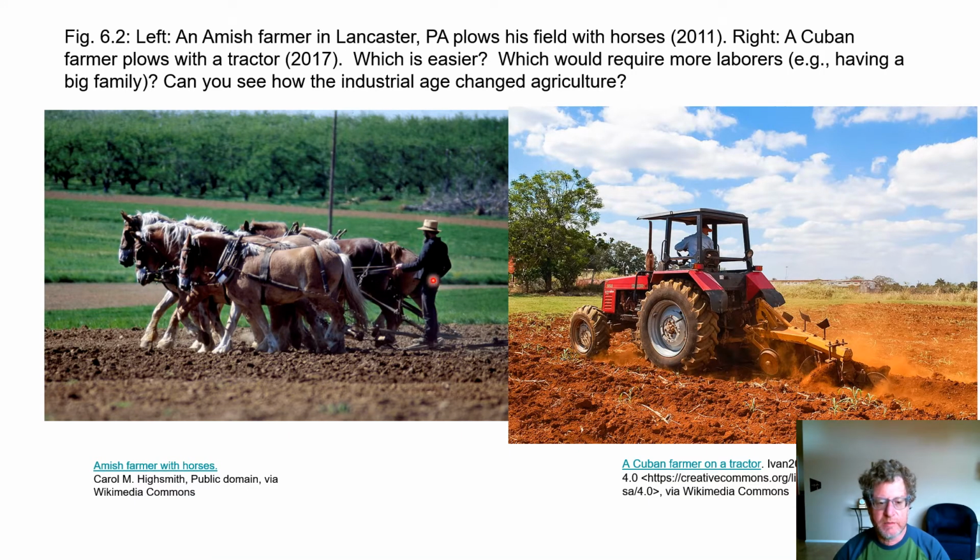So I went to school at Penn State, and here is an Amish farmer. For philosophical reasons, they don't use electricity. And so we hooked up some draft horses, and he's plowing his field with horses. So think about how much labor that has to involve, taking care of those horses, feeding those horses, shoveling the horse manure. So just to get those horses in shape and hooked up to ride out in the field.